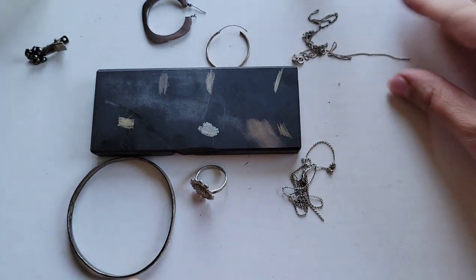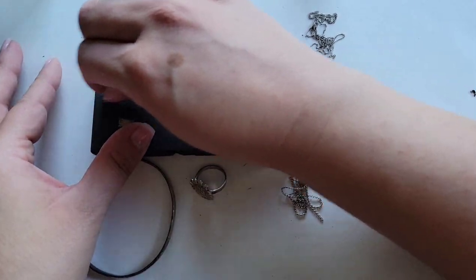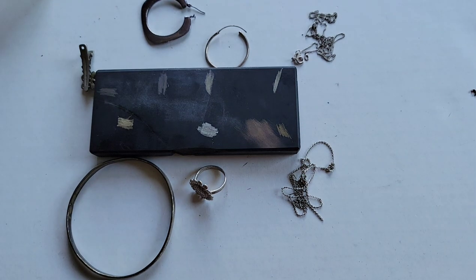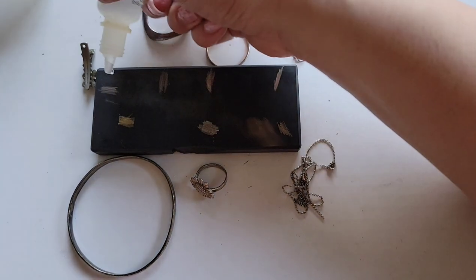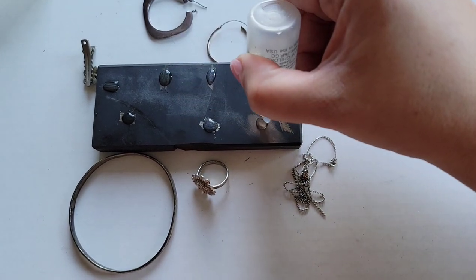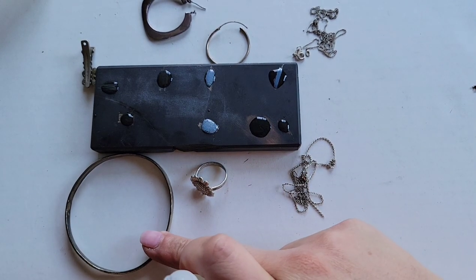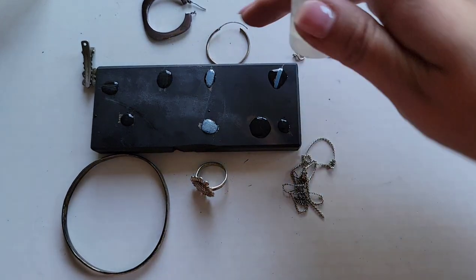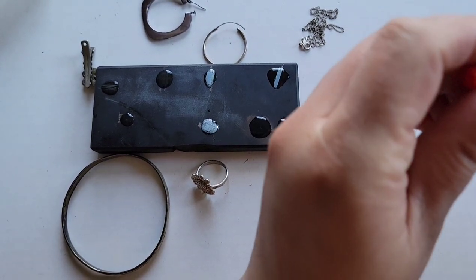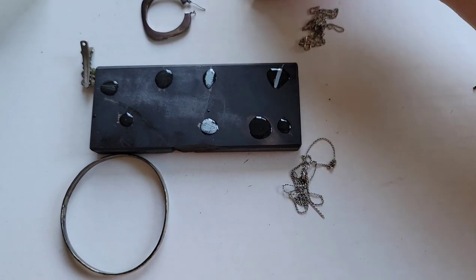Okay, here we go. So there's that pile, and just for giggles, I will test out this butterfly right here. Yeah, I don't think it's silver. Okay, here it is. Let's cross our fingers. So this is not silver. This bangle is not silver. This ring is positive, and so is this chain. Wow, that bangle is not silver. Okay, so we have a positive. This is silver. This is silver. And this is silver.